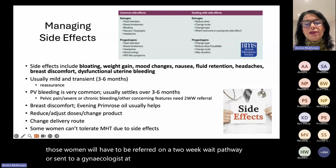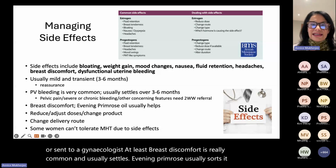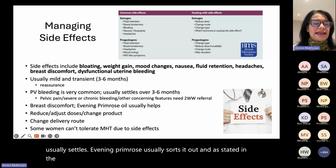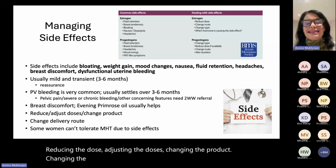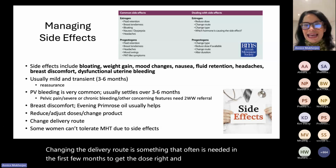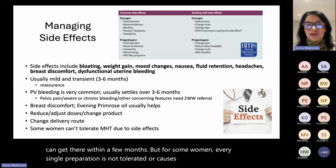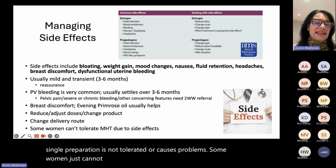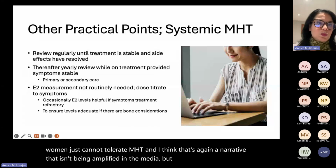Breast discomfort is really common and usually settles. Evening primrose usually sorts it out. And as stated in the BMS guidance, reducing the dose, adjusting the doses, changing the product, changing the delivery route is something that often is needed in the first few months to get the dose right. And for most women, we can get there within a few months. But for some women, every single preparation is not tolerated or causes problems. Some women just cannot tolerate MHT. And I think that's, again, a narrative that isn't being amplified in the media, but it's a reality.